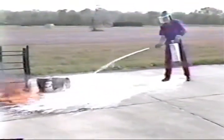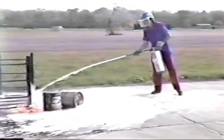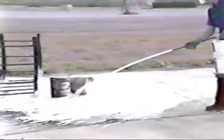There are several techniques for using an AFFF extinguisher on flammable liquids. For spills, splash the foam directly in front of the fire. If the fire is in an open container, play the discharge against the inside back wall of the container. This spreads the foam back over the fire. The foam acts as a barrier to exclude oxygen from the fire and prevent vaporization of the fuel.